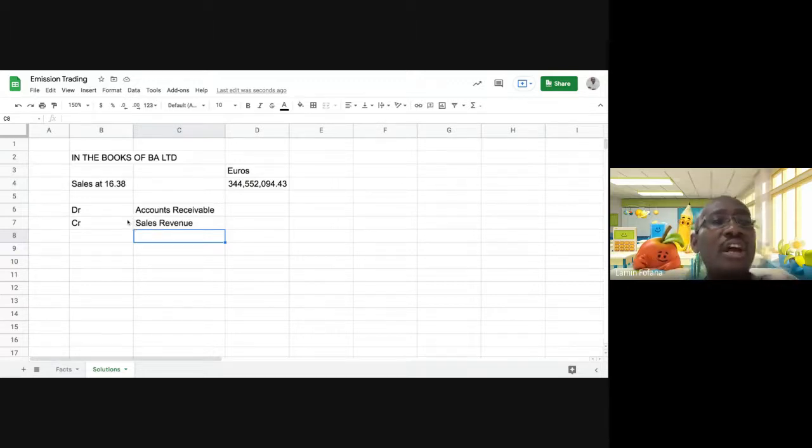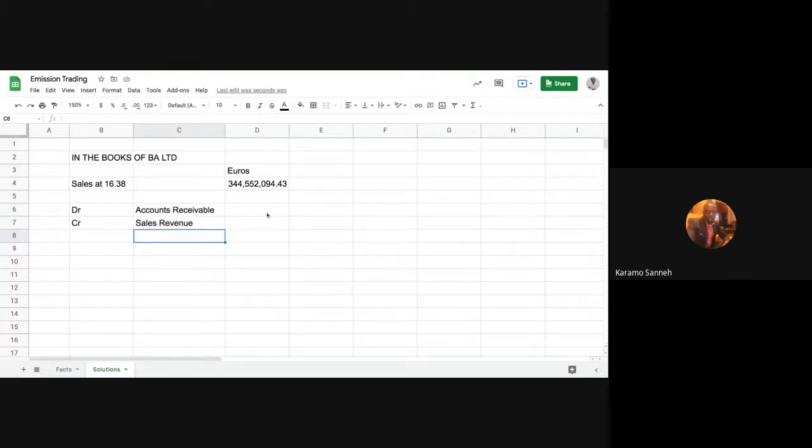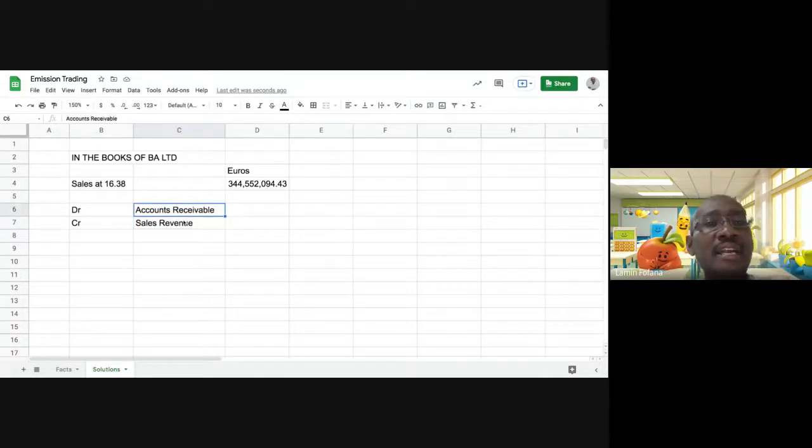And what is the implication on our income statement and our balance sheet? Can someone tell me that? What will be the implication of these transactions on our income statement and our balance sheet of BA Limited? Please, accountants. We have to debit our inventory and credit the bank. No, there is no inventory here. This is correct: we debit accounts receivables with this amount and credit sales revenue with this. What I'm saying is, at the end of the day, this transaction will be recorded in our financial statements, in our income statement and our balance sheet. So how will it be recorded on the income statement and our balance sheet?